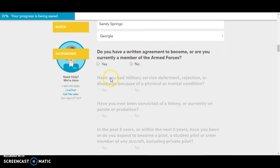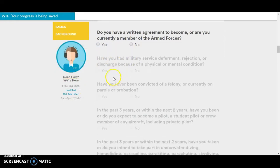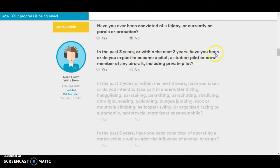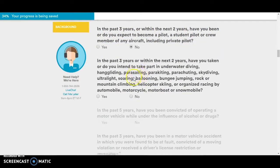I'm not a member of the Armed Forces, guys. Okay. Have you ever had military service? I'm at 29%. We're only about 5 minutes into the application. Have you had military service deferment, rejection? No, nothing about the military. Never been convicted. Have you been or do you expect to become a pilot? No, guys. No flying for me.